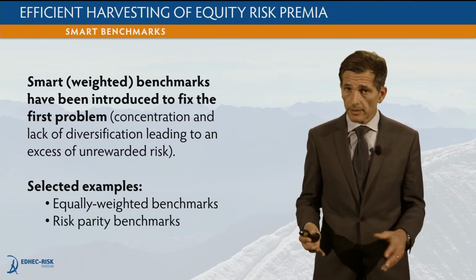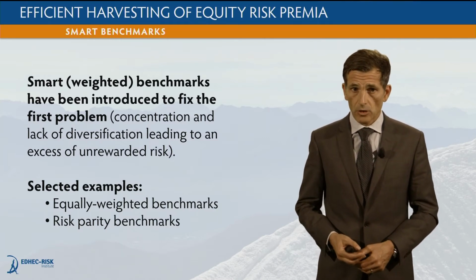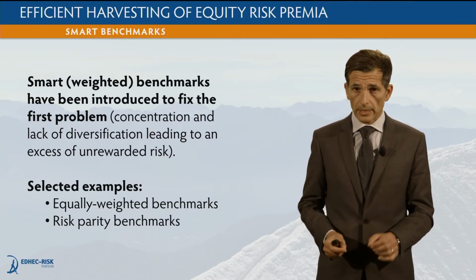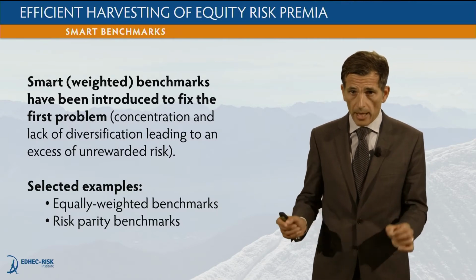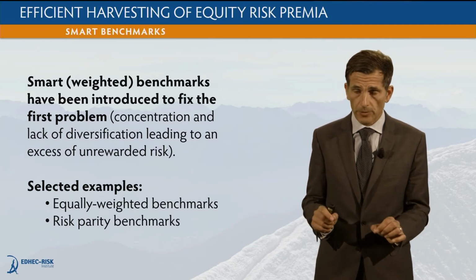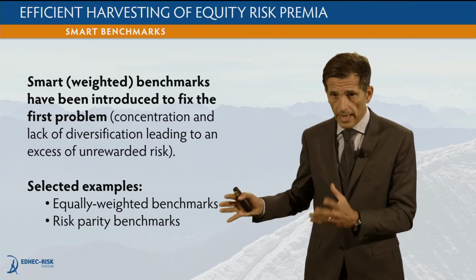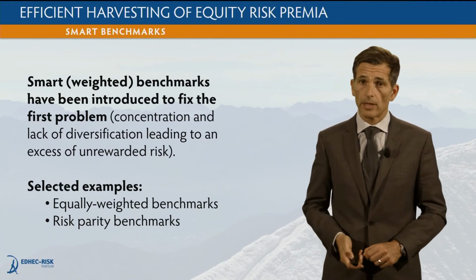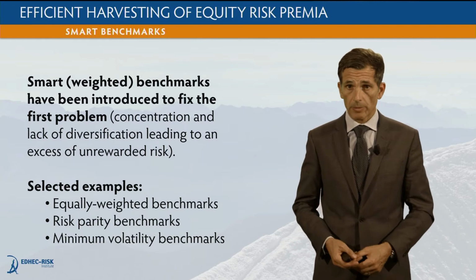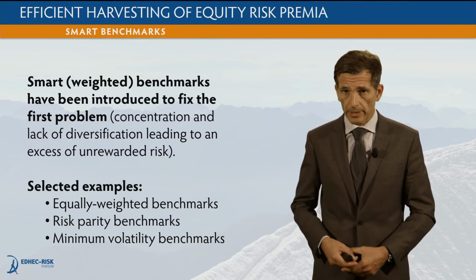Now, there are other slightly more sophisticated benchmarks, or smart benchmarks, called risk parity benchmarks. In this case, the focus is not on equal allocation of dollars within the portfolio, but on an equal contribution of the components of the portfolio with respect to the riskiness of the total portfolio. So that's a more sophisticated way of thinking about naive diversification, if you will. There are other benchmarks. Minimum volatility benchmarks, for example, are extremely popular and have been shown to outperform the cap-weighted benchmarks on a risk-adjusted basis as well.